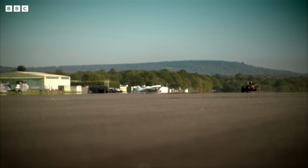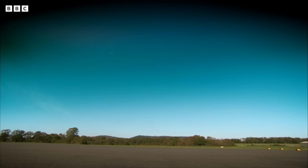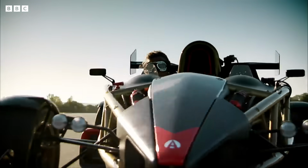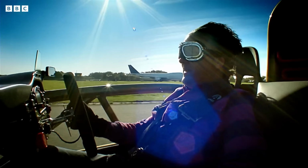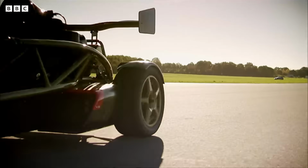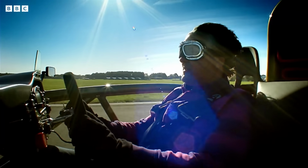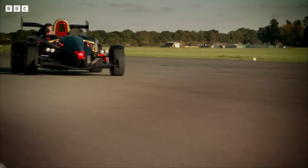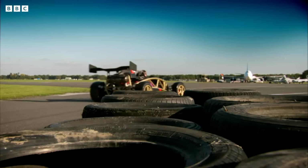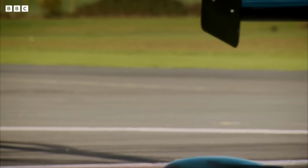However, since we're on this built-in-a-shed David versus big business Goliath theme, I have a confession to make on the Atom's behalf. Now, the standard Atom with 275 horsepower costs £30,000. This one with 500 horsepower costs £150,000. And even the seasoned Top Gear film crew were quite surprised by what you get for your 150 grand.